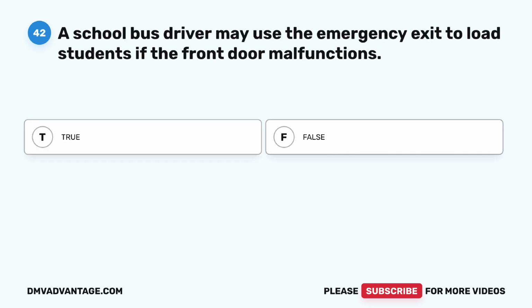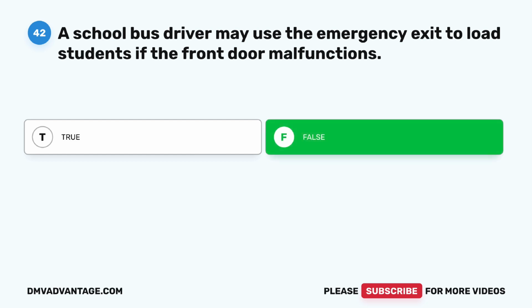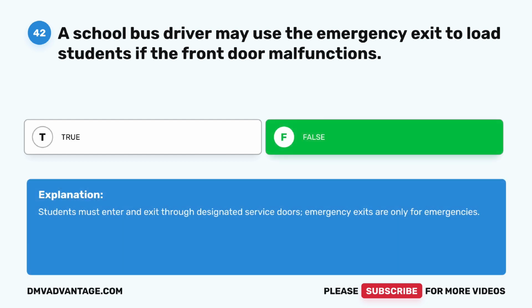Question 42. A school bus driver may use the emergency exit to load students if the front door malfunctions. True or false? False. Students must enter and exit through designated service doors. Emergency exits are only for emergencies.